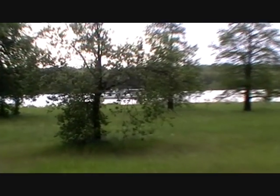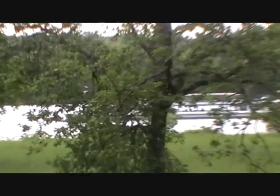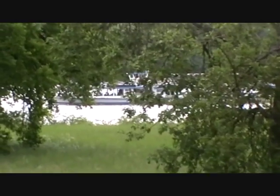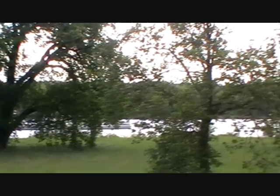This is the large lake, and it's actually big enough to have cruise boats on. There's just one passing there behind this tree. There it is, just coming into view. This is the Heiliger See, the Holy Lake.